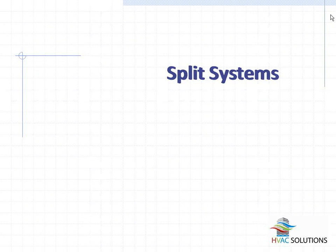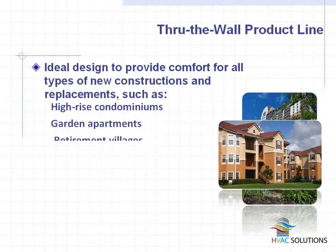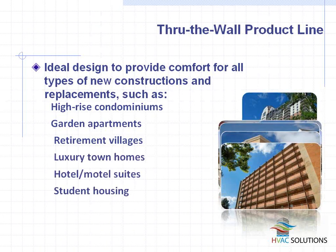Okay, a little bit about their split systems, because that is part of the through-the-wall market. Why use a through-the-wall? I guess I really have to address that first.